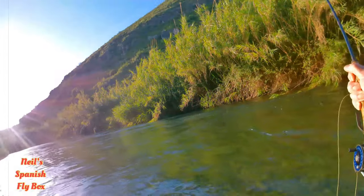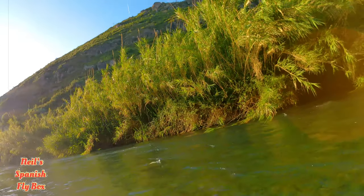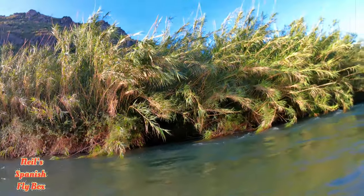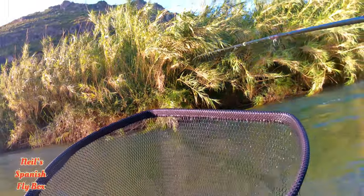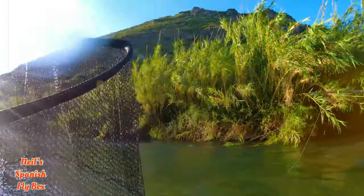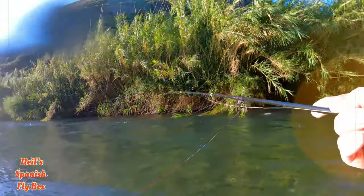Ooh. Come on out of the current, back over here. See if we can put you in the net. This one again is one of those slightly larger ones. Right, and the hook has come out in the net. Somewhere. Right. Just untwist this.